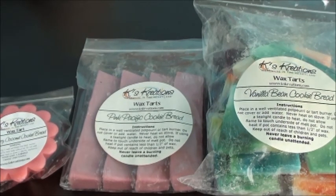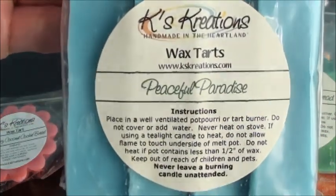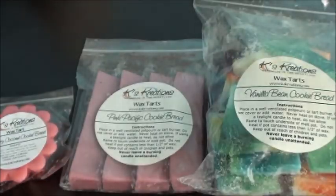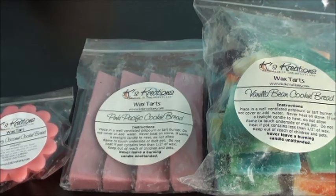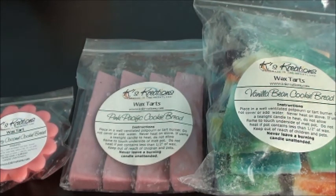I would say for sure though that I would definitely warm her stuff in a smaller area. I would not try to warm any of her stuff in a big open space. So that's one thing to consider. I do love her cookie bread scents though, so I will continue to order from her. Some of my favorite scents come from her, and she's got some really good fresh and clean scents. Like I really love this Peaceful Paradise. She has just a bunch of good cookie breads. I love her cookie breads.